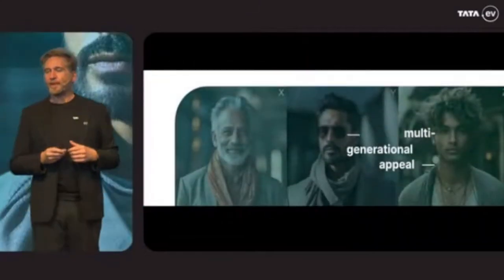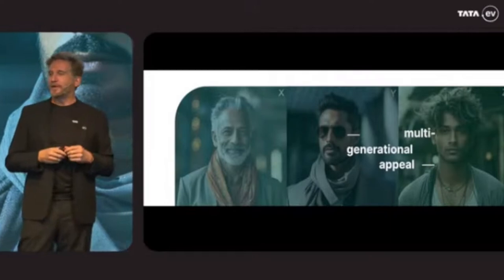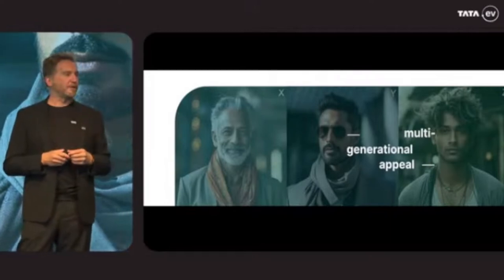At the same time, as I said, the Nexon is a very unique product. It has multi-generational appeal.